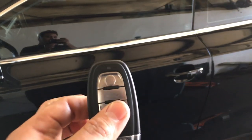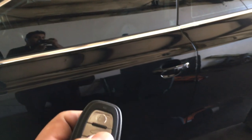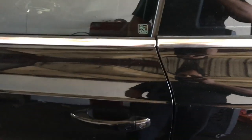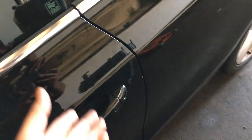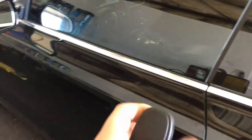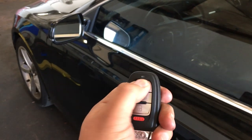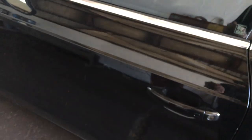But the problem initially when this vehicle arrived was that the convenience key feature was not operating. So essentially, this car should unlock by itself whenever you're near the car with the key. If I have the key in my pocket, I'm supposed to be able to just grab the door handle and it should unlock by itself and I can open the door. And likewise, whenever you shut the door, all you have to do is put your hand over the door handle and the door will lock by itself. That feature was not operating, and the key itself was actually working, so you could lock and unlock it, the remote works just fine, you can open the trunk, but the convenience feature was just not working.